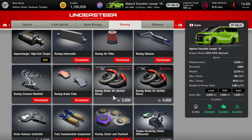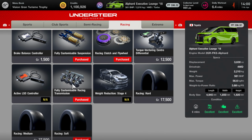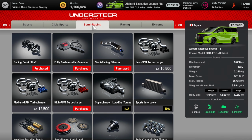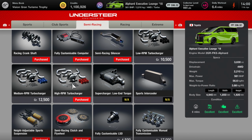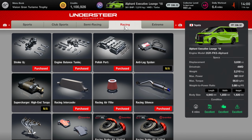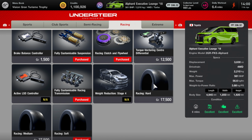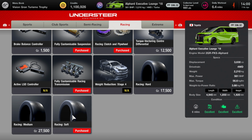So we now have racing tyres, customizable things. You can basically see every part that I've bought to increase power, including a high RPM turbocharger. So we now have 561 horsepower. Kind of disappointed we couldn't fit anti-lag, but anyway, we're at 596.32, which is probably close enough to 600 for a quick fun campaign race, because we should still win, being a few performance points lower. We'll see, because it has a lot of power, but no weight reduction, so it could be interesting.